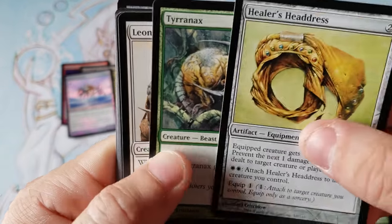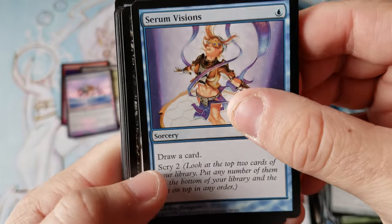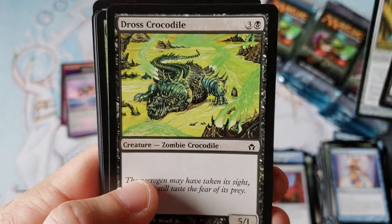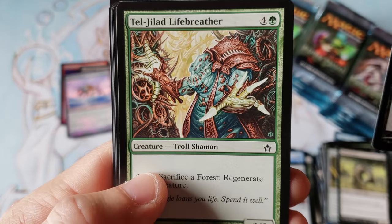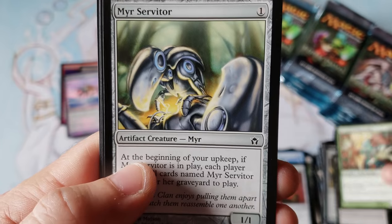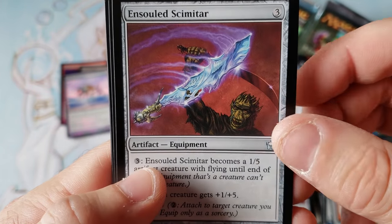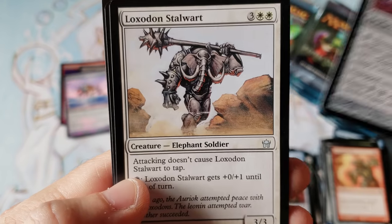All right. Tyrant X, Squire, Bauble again. Another Serum Visions. Swinging a second Serum Visions. Creeper again. Prism again. God, the artwork is so detailed on these things. It's incredible. I know there's people out there that have to agree with me. That artwork is just so detailed, man.